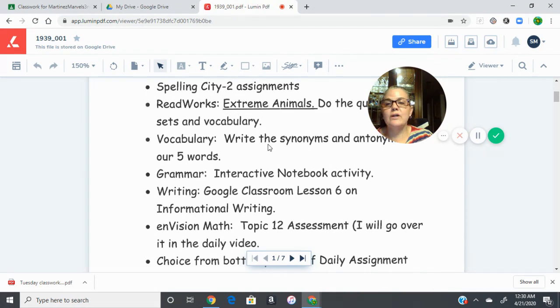And then we're going to do our grammar interactive notebook activity. I will go over that real quick with you, and then you will also see that in Google Classroom where you'll just be able to open it and see all the answers, and you can copy those down in your book because those are things you can use during your test this week. So if you have whatever you have in your notebook all written down, that will help you with your test on Friday. So make sure you get those written down.